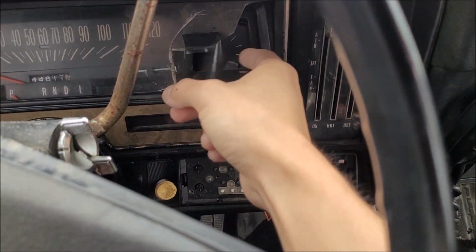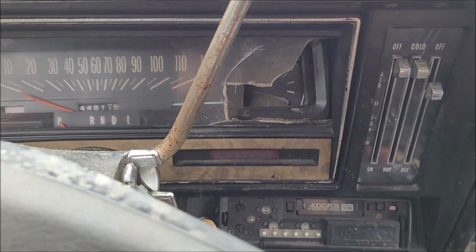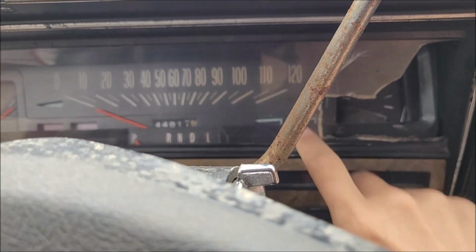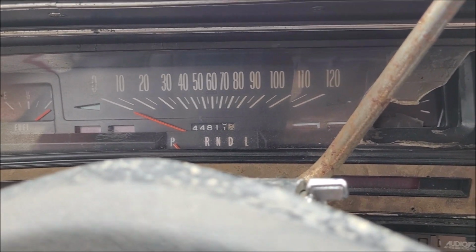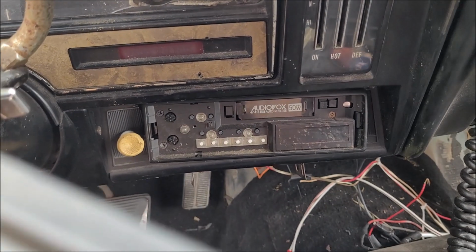Not really sure how that happens. Maybe somebody got mad or something, but luckily I do actually still have the original cluster from the Nova. I'm gonna see if maybe I can transfer the lens piece, but it's not the worst thing in the world. And we've got our little stereo unit here.